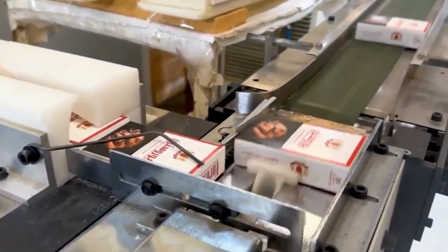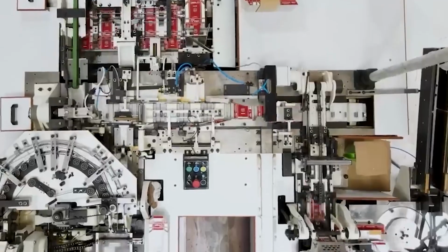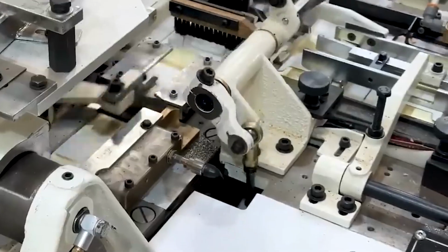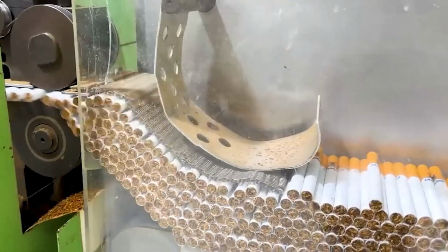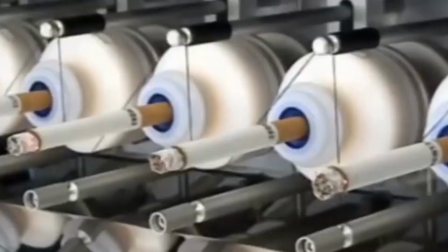But here's something to ponder. Why are cigarette packs designed the way they are? And how has their design evolved over the years? Now for the environmental elephant in the room. Cigarette manufacturing faces serious sustainability challenges. From agricultural practices to packaging waste, the industry's environmental footprint is significant. This raises an important question. What innovations are being developed to make cigarette production more environmentally responsible?